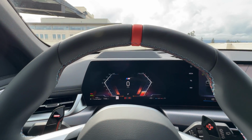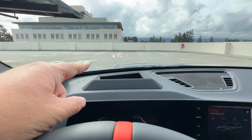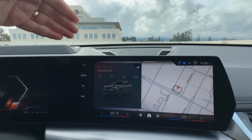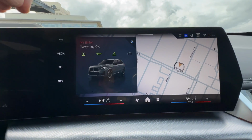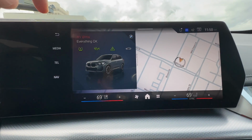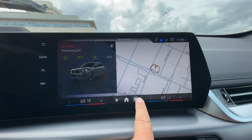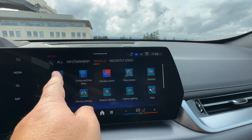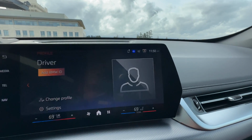In front of me, iDrive 9. This is in the Sport mode. Heads-up display. The rest of your somewhat small iDrive 9 display is all Android based, and for me, it's a little bit on the laggy side. So I go there, so it takes a little bit of time to get to different things.